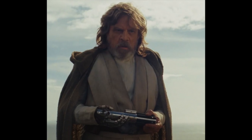Then we get a nice clear shot of Luke in his Jedi robes, the long hair and everything, looking very confused at Rey.